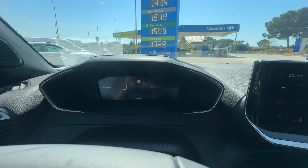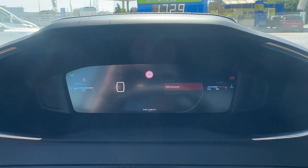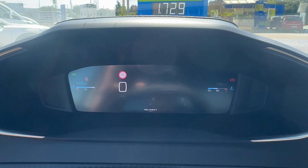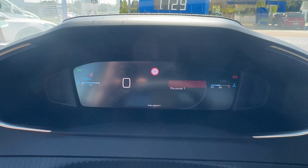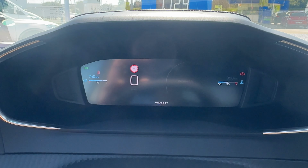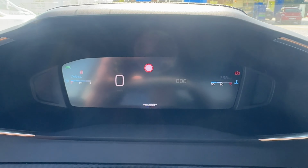I'm just going to zoom in a bit so you can see it better. It's quite a bit of customization, as you can see. So if you want to put it on the driving view, you can see a driver focused view. You've got a minimum style view. It's just bare bones. You've got a personal one where you can personalize the area that it's in. It's personal number 2. It's got dials, which is the coolest one.